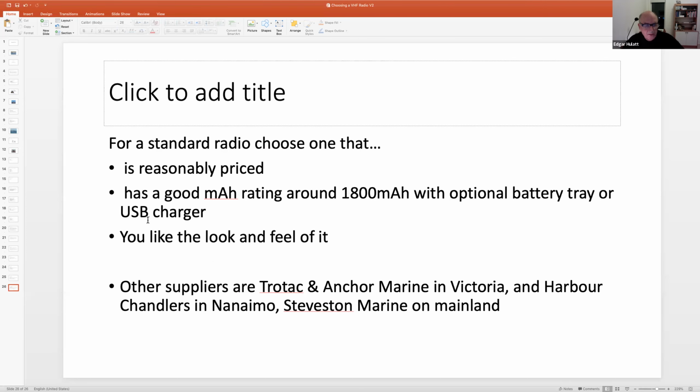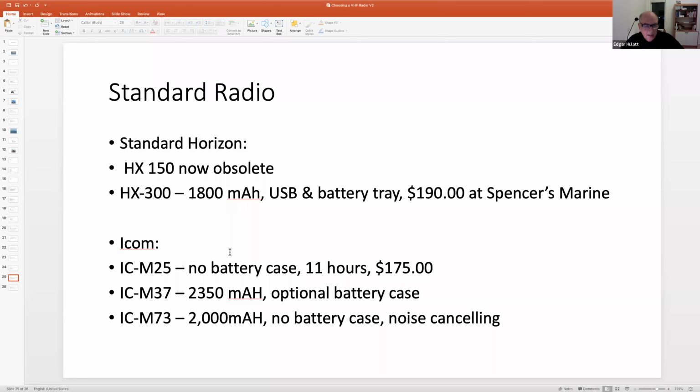The ICOM radios, I think the IC-M25 is about the nearest one. It's 11 hours of battery life. It's $175, but it doesn't come with the battery case. So all you've got is the lithium-ion battery. There's a couple of others that ICOM produce. The IC-M37 is more of a commercial grade. It's got 2350 milliamp hours, an optional battery case, but I believe it's going to be quite expensive. Certainly, you're going to pay probably $50 or $100 more to get the extra milliamp hours here.